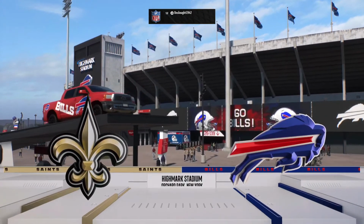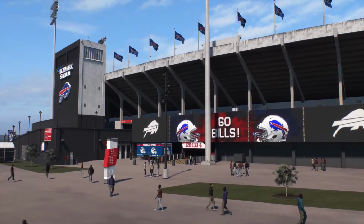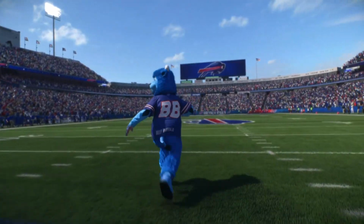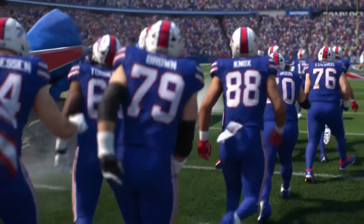15 miles south of downtown Buffalo at Highmark Stadium in Orchard Park. Today it's week 4, and we've got what should be a great one here, as it'll be the New Orleans Saints taking on the Buffalo Bills.